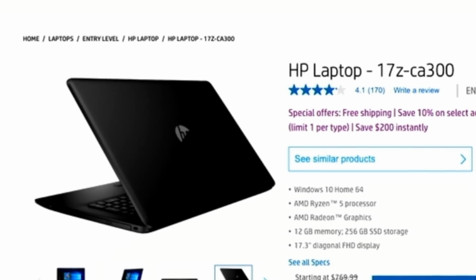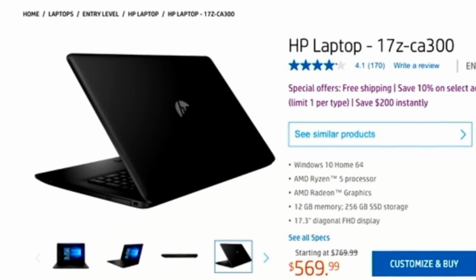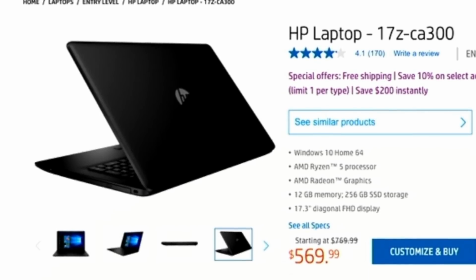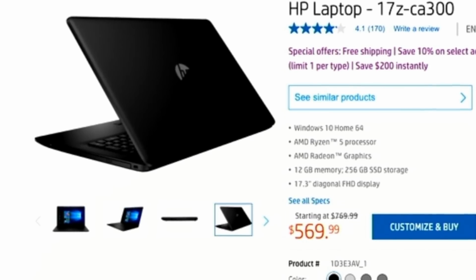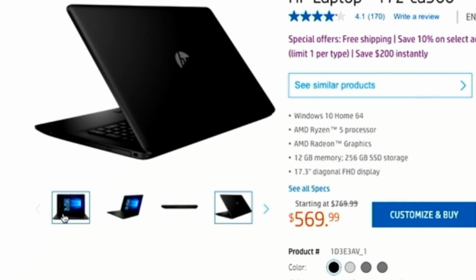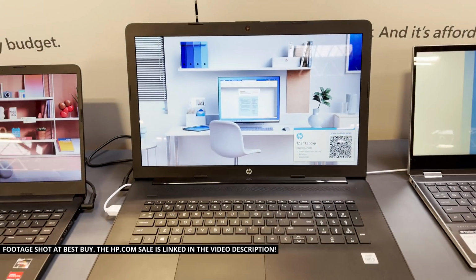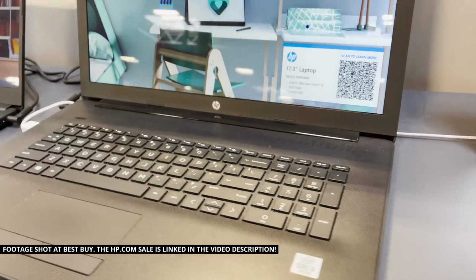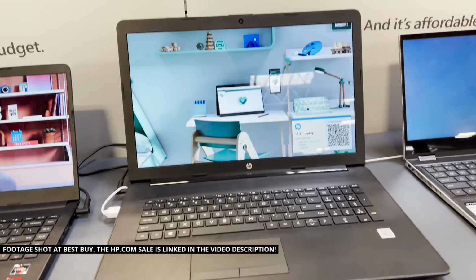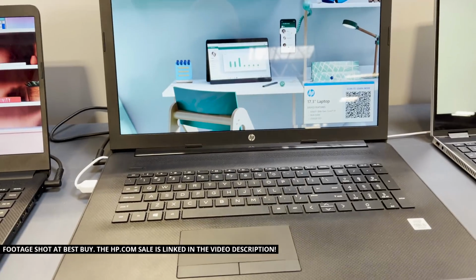In the number 2 spot on the laptop roundup, this HP laptop at $200 off right now for President's Day, $769 down to $569. You get 12 gigs of RAM, a 256 gig solid state drive, and a very generous 17.3 inch display. I can tell you my parents would love a laptop with this screen size, many other members of my family. You do get a dedicated graphics card. It's also very well reviewed. And $569 down from $769.